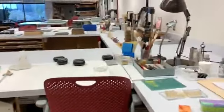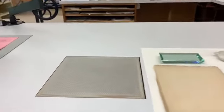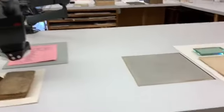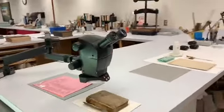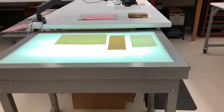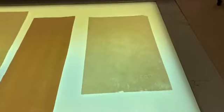As we move along, we have a really cool tool on Ashley's bench, a built-in suction platter, which is great because it allows us to reduce staining locally. Also, we have a microscope, which we use for a lot of different things. I personally use it to identify pests when I have to. And here we have a light table that we use during treatment, and also can be used for identifying watermarks on paper, such as this one.